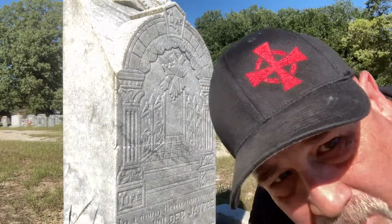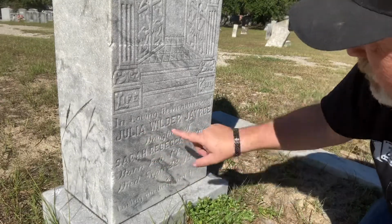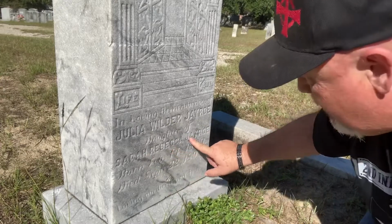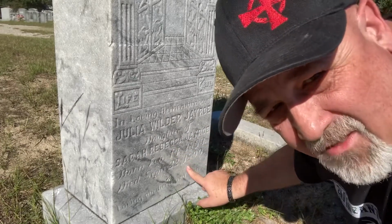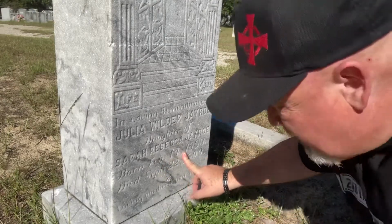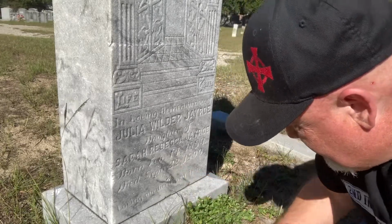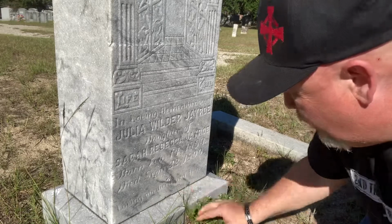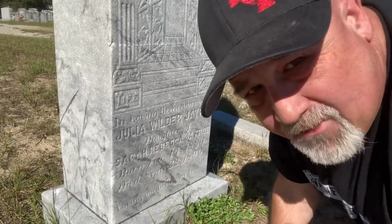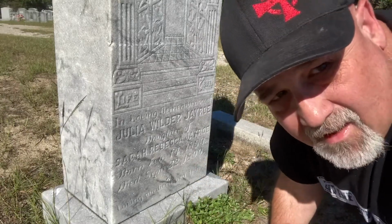And down here, I'm hoping you can see this. Let me get down a little further. It says, in loving remembrance of Julia Wilder J. Rowe, daughter of Sarah Rebecca J. Rowe. Doesn't mention a father. Born February 14th, 1883. Died September 22nd, 1899. Loving, obedient, and true. Let's see what that makes her. About 16 years old, I do believe. See, something like that, if I could get information, I could do a story on.